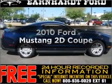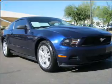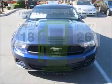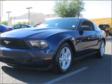Presenting the 2010 Ford Mustang. Travel the roads in style and comfort in this great vehicle. Save your money. Make fewer trips to the gas station to fill up your gas tank when driving this fuel-efficient vehicle with a reliable engine connected to a manual transmission that'll keep you in touch with your car.